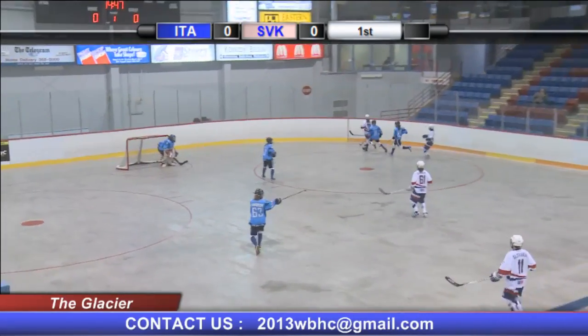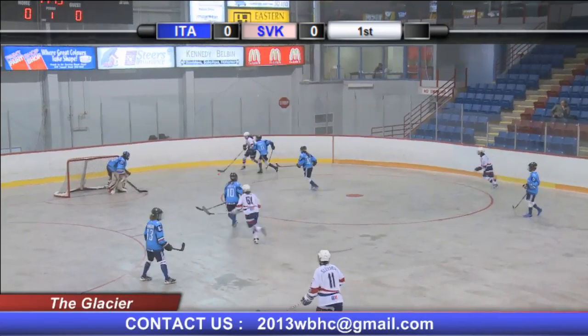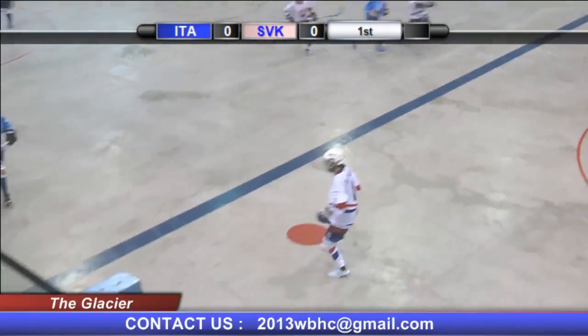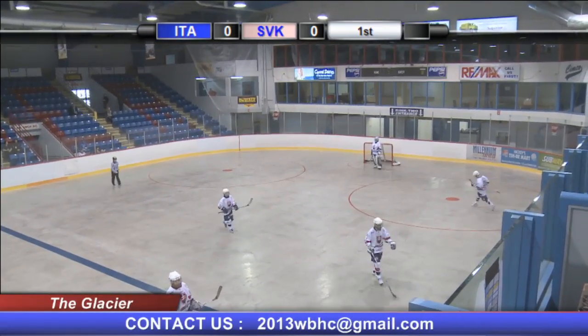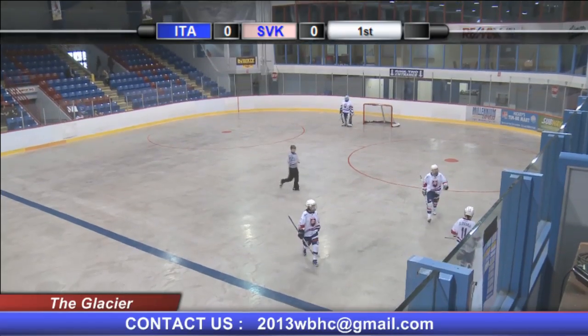Okay, folks, and we're back here for this women's Group E game between Slovakia and Italy. Italy in their very nice blue uniforms for the first time this tournament. And Slovakia will be wearing white. Italy going left to right on your screen. Slovakia right to left.